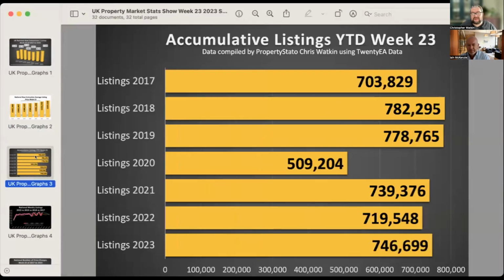So, cumulative listings to date. Now, the one that shouts out there is listings in 2020. But again, we had basically 2 or 3 months where nothing happened in the estate agency game. Listings seem to be driving forward there. Compared to other years, 2018 and 2019, they're going to be catching up soon, aren't they?